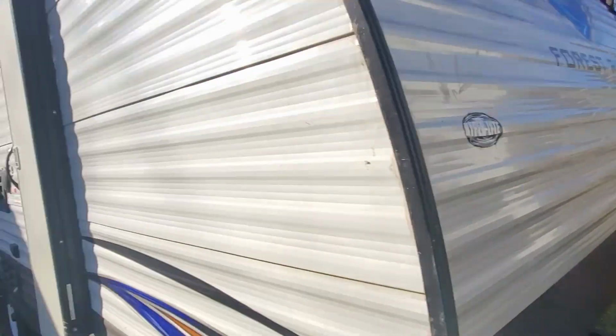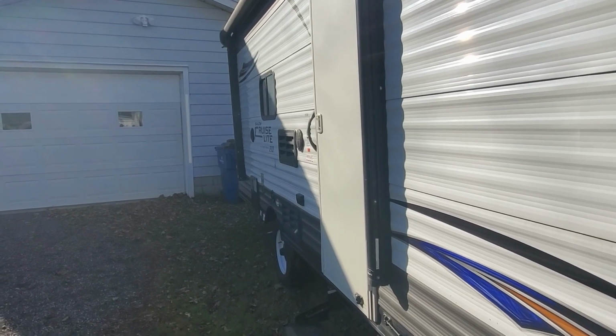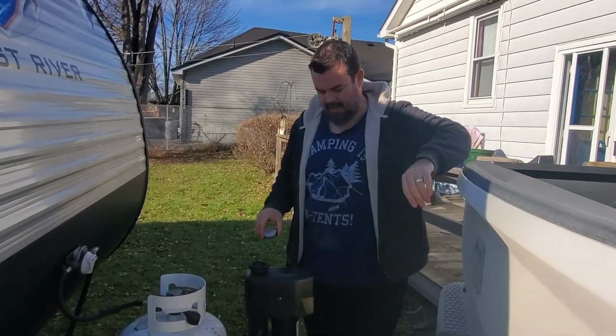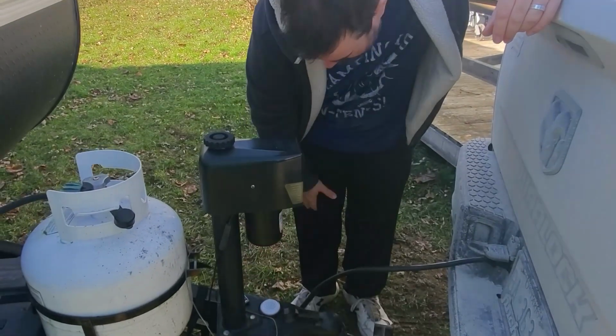All right, so if you take a quick look down the side of the trailer, if you look down there, buddy, I'm not super parallel with the driveway. I'm getting a little anal about this. I guess it doesn't really matter that much. But what I'm going to do now is check the level. You can put bubble levels on the side of your camper. I've just got a little circular level that I keep in my storage compartment.